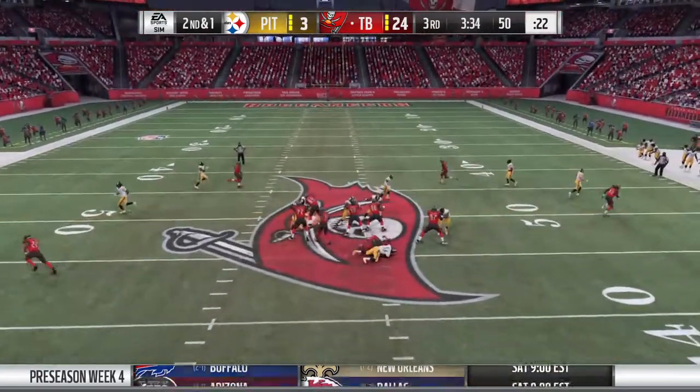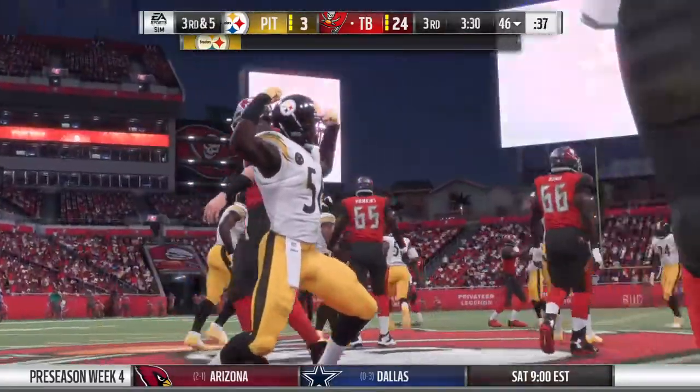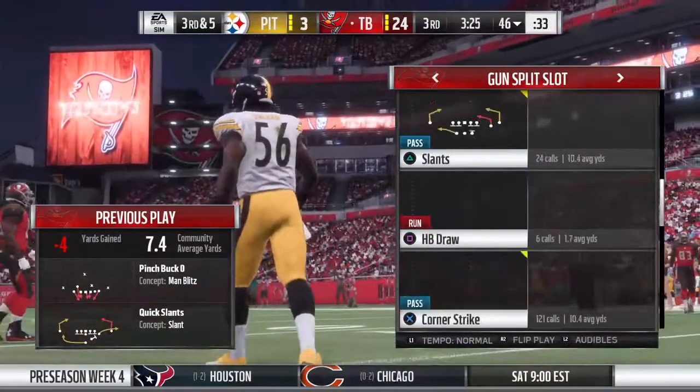From the midfield strike, they'll look to throw. Under a heavy rush, and down he goes. Man, he got in there so quickly, Charles. What could the offense have done to adjust and account for that?